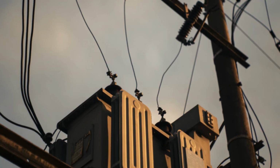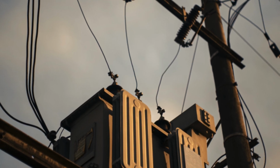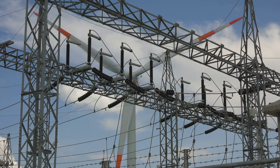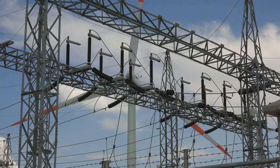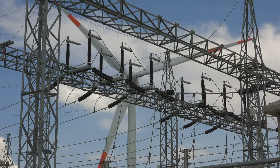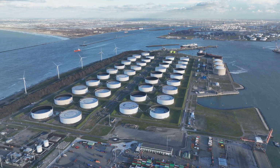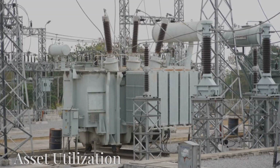Congestion costs, the traffic jams of the electricity world. These are the costs incurred when transmission constraints prevent the use of the most economical generation sources. In the US, FERC closely monitors congestion costs in wholesale markets. Over in the EU, cross-border congestion management is a major focus.